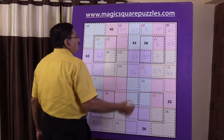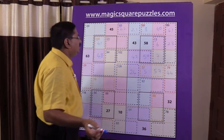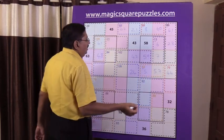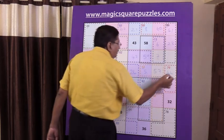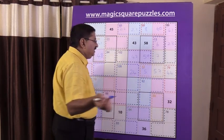Okay, so you just add and see. 21 plus 8, that's equal to 29. 29 plus 60, 89. 89 plus 41, 130. Okay, so now what is this? This is the last one here. These four numbers give you 130. You can put it any way you want to.